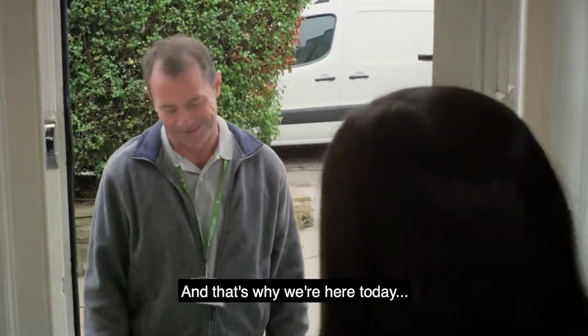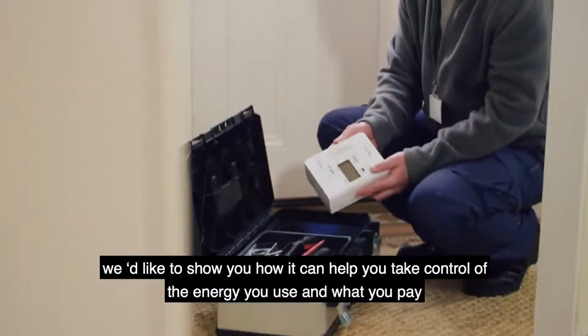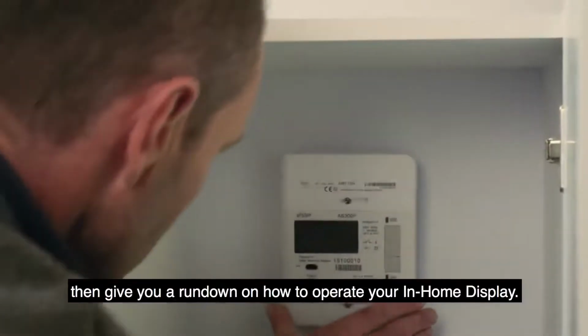And that's why we're here today. Now your installer is getting on with fitting your new smart meter, we'd like to show you how it can help you take control of the energy you use and what you pay. Then give you a rundown on how to operate your in-home display.